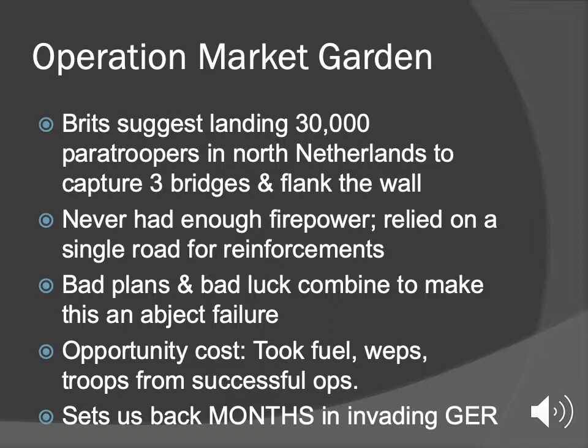That's what happens when you drop behind enemy lines. So they never had enough firepower. They had this one road that went up there for reinforcements, and between the plans being bad and then luck being bad with the weather and the Germans kind of knowing exactly where we were going because things worked well in the beginning, Market Garden becomes an abject failure.